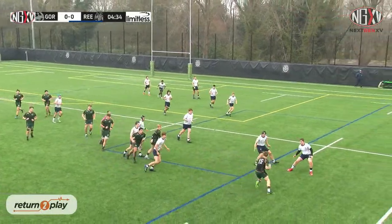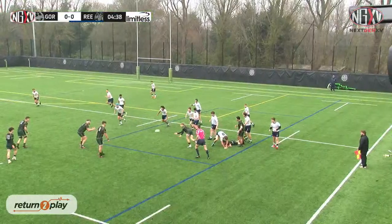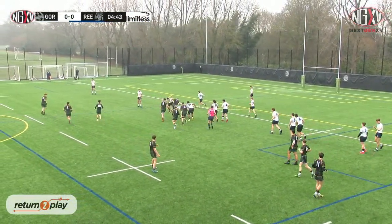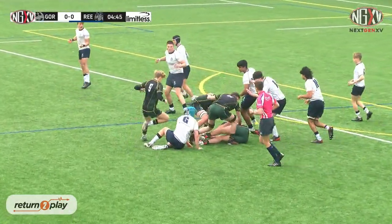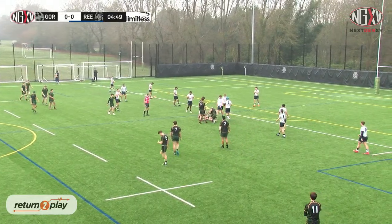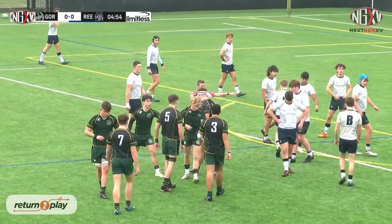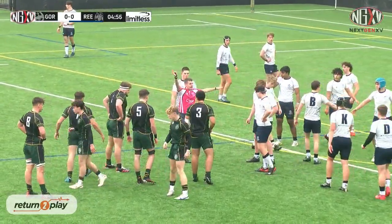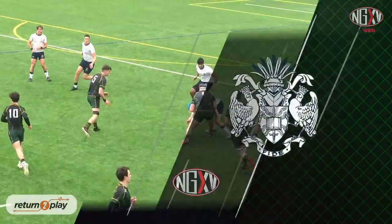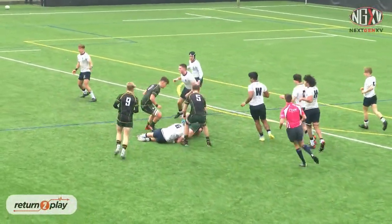Gordons looking to counter off that kick. Again, up to the 22, but no further. Reeds defending that 22 like it's their own try line. Ball is snagged at the back of the ruck and Reeds will have a scrum and they are defending really well in that 22 area. Gordons with almost all the ball early on. But Reeds surviving superbly.